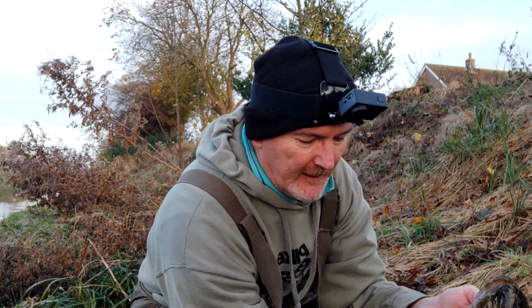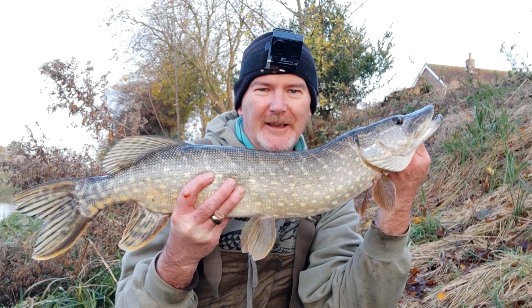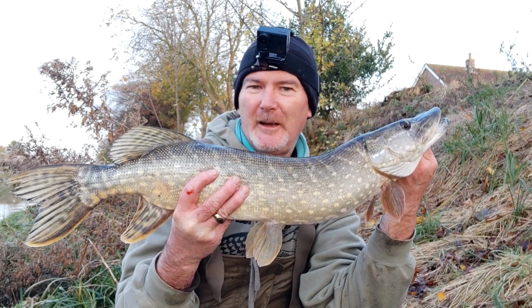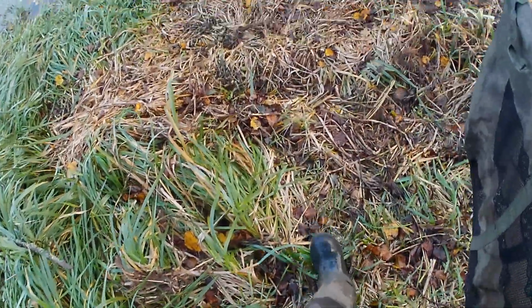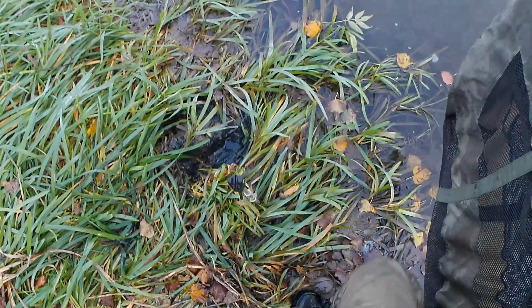Let's have a look at her. Nice jack. Perfect little fish munching machine, aren't they? Beautiful, let's get her back. Go down to the water's edge. Really muddy here. And what we'll do here. Go on then. There you go.